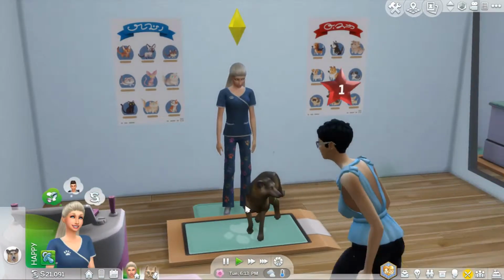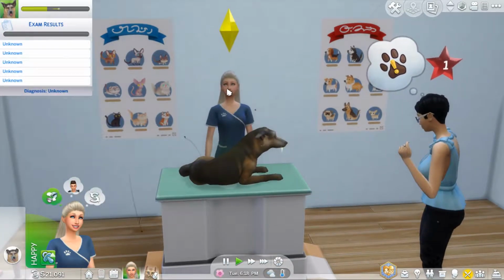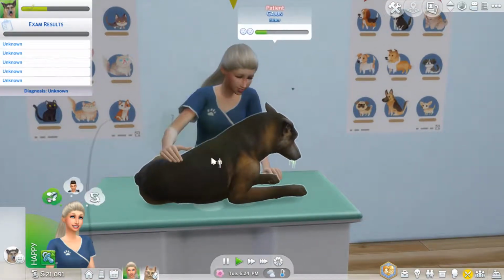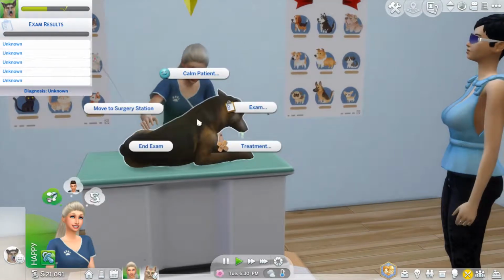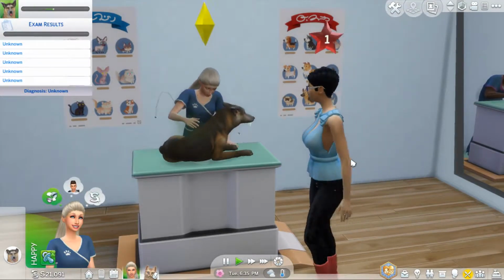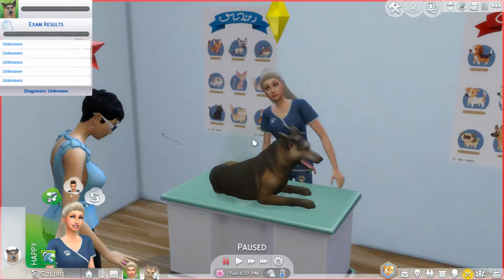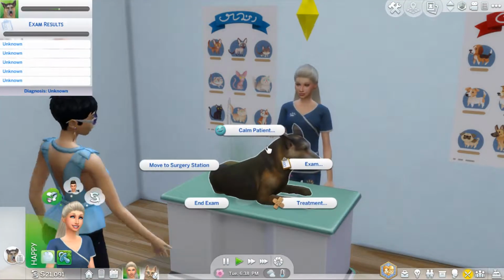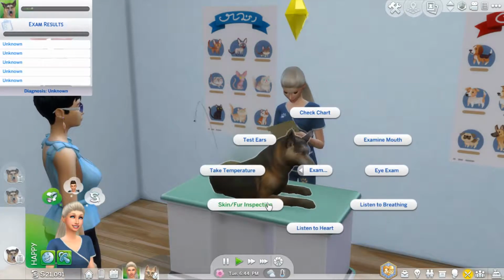Pupperoo! Get up here. Okay, first, you don't take very good care of your pet, because look at him. He's got fleas. Show him some love. The vets here are great with pets. Scarlett is not impressed with this woman, literally because she doesn't take care of her pets, obviously. Look at him, he's got fleas jumping from him. He stinks. He was obviously really stressed. So we're going to check his chart, and then we're going to test his ears, and then take his temperature, and then we're going to check his skin.